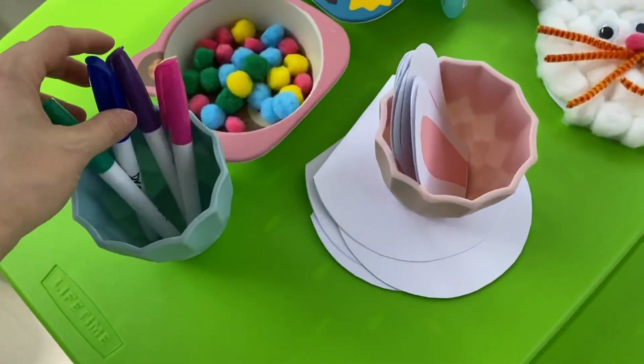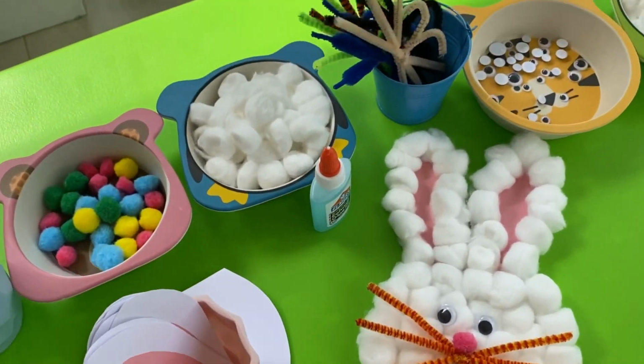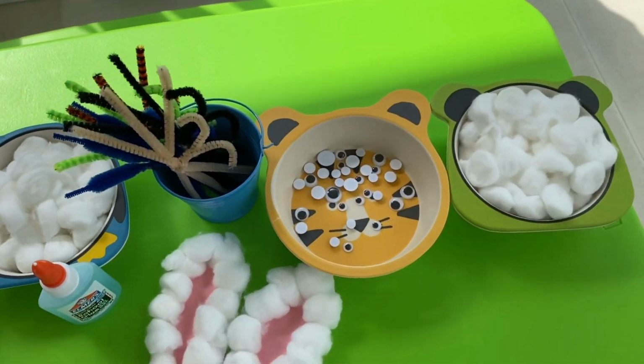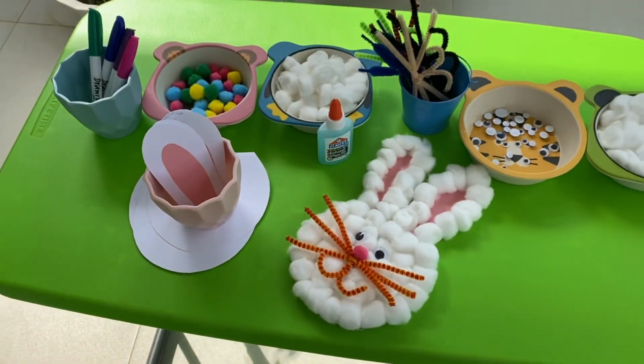And right here is another activity for the kids. I really love this one. I saw this one from, I think, Pinterest or YouTube, and it's a bunny greeting card.